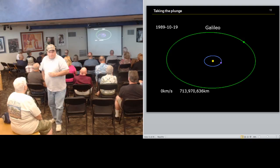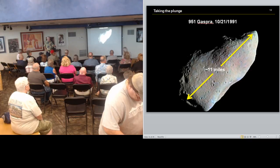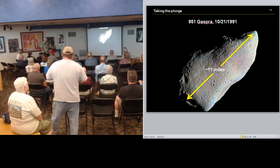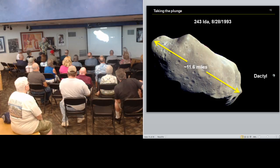Made a couple of quick flybys on the way out, the first flybys of asteroids. 951 Gaspra, which is a little bit longer than Manhattan Island. It is a big, big asteroid, or really mid-sized asteroid. And then, big surprise, when it goes past Ida, discovers that Ida has a moonlet named Dactyl.